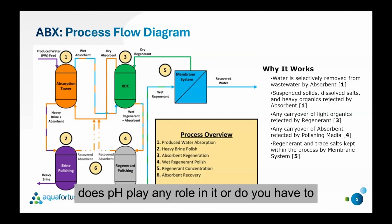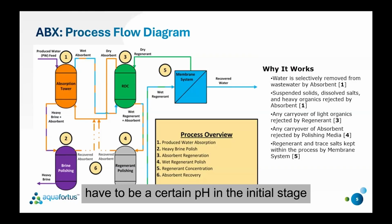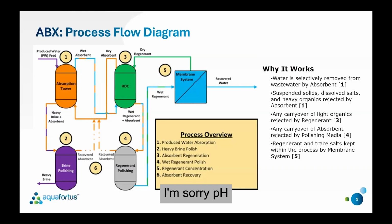Does pH play any role in it? Or do you have to be a certain pH in the initial stage or no? Sorry, pH of the water?